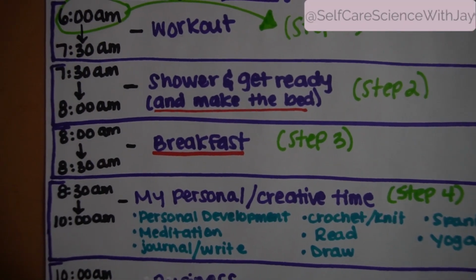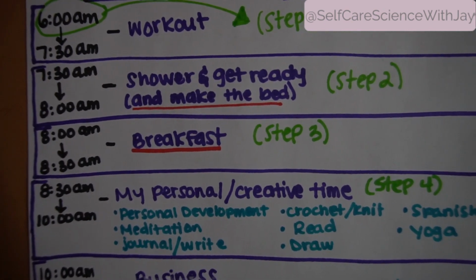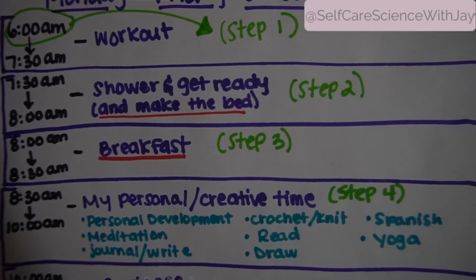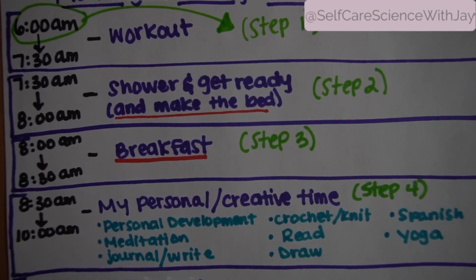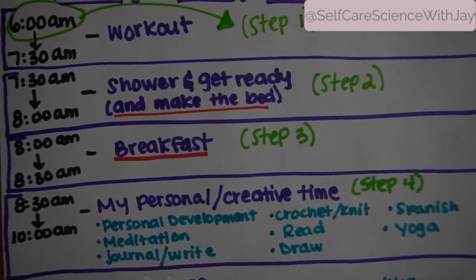So for example, for me, as you can see, I wake up at 6 a.m. I take about 10 to 15 minutes to change into my workout clothes, drink water, feed my cat, all of that. And then I work out till 7:30 a.m. From 7:30 to 8 a.m., I give myself half an hour to shower, get ready for the day, and to make my bed. That just works the best for me because I want to feel clean and fresh, especially after a sweaty workout before I sit down and focus on a new activity. So, and since I am already in my room getting ready for the day, I just make my bed at that time. It's just the easiest for me.